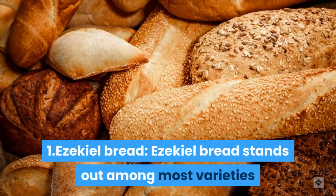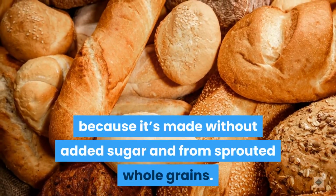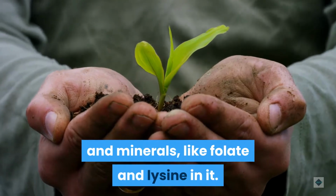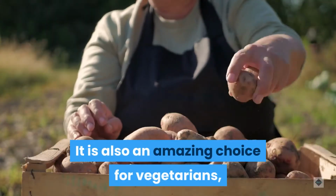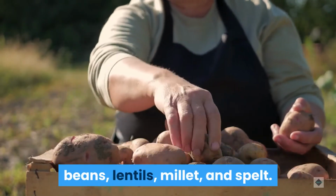1. Ezekiel bread. Ezekiel bread stands out among most varieties because it's made without added sugar and from sprouted whole grains. The sprouting process increases the amount of vitamin C and minerals, like folate and lysine in it. This makes it a bonafide nutritional powerhouse. It is also an amazing choice for vegetarians, because it's made from wheat, barley, beans, lentils, millet, and spelt.